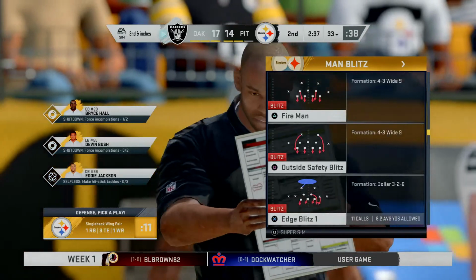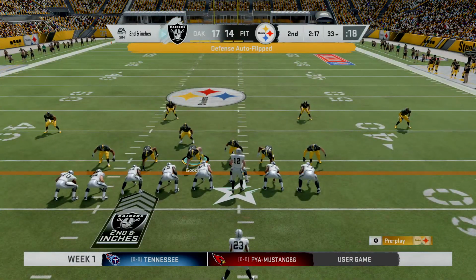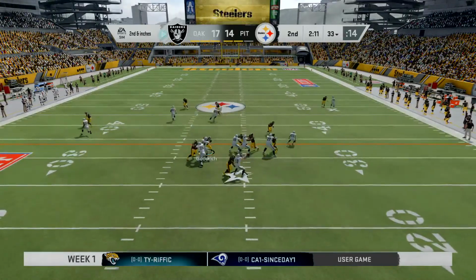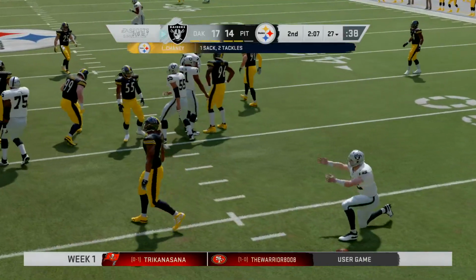I think he knew right away that he wasn't going to get to his primary guy. I think he read that as soon as he got to the line of scrimmage, knew where the pressure was going to come from, and said, I know how to beat that, and that's what he did. 2nd down and inches. Under a heavy rush, and down he goes.